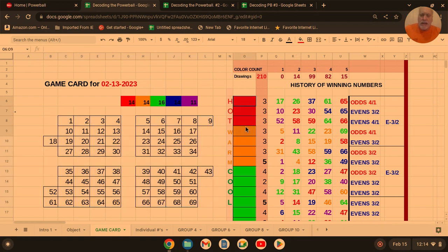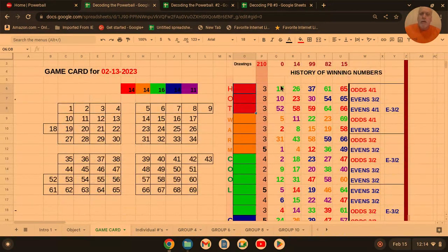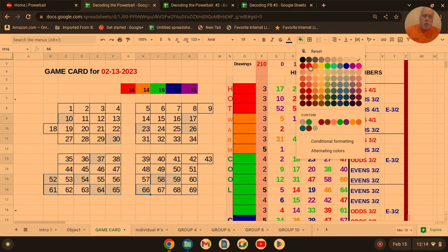Okay, so my color code is right here. Here's the red numbers, the orange, green, blue, and whatever's left over is purple. So what I'm going to do is transfer these 15 numbers in the red area over to the game card as red numbers. So again, it was the 17, 26, 37, 61, 65. The next line down is the 10, 23, 30, 54, and 65. The 65 is already taken. So the next line down is the 52, the 58, the 59, 64, and 66. So again, I'm going to make these red.